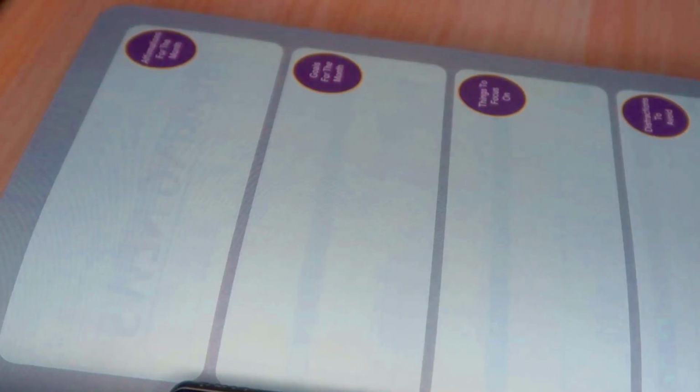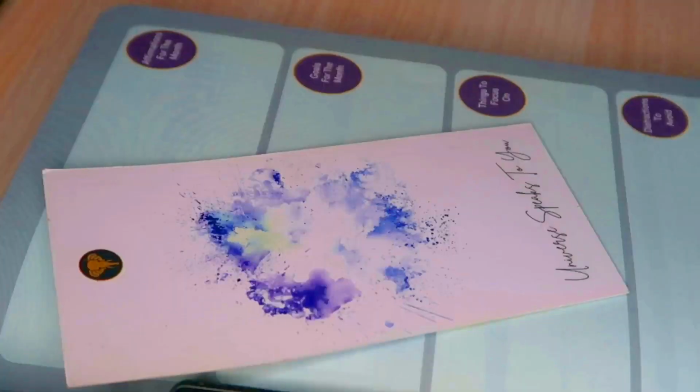Next, coming to the monthly planning on the right hand side, we have affirmations for the month, goals, things to focus on, distractions to avoid. For the affirmations of the month, I've picked the Universe Speaks to Me card. One of you guys asked me how you can get it.